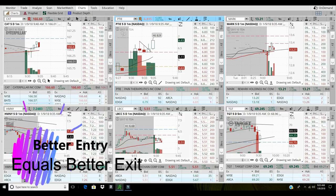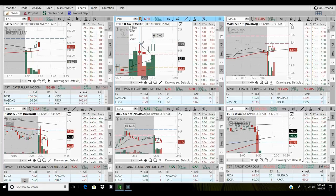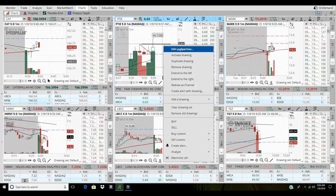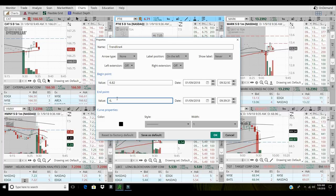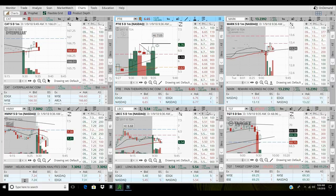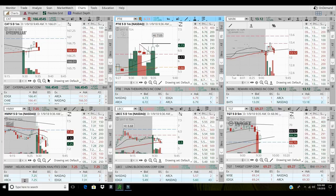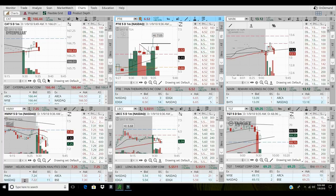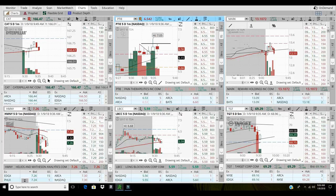So I'm gonna grab this PTIE, that's 6.82. And I got a tight stop on that Mark. So if it comes back, hits that trend line, I'm definitely gonna be out. So flatten out of Mark. Small loss, 480 loss on Mark.